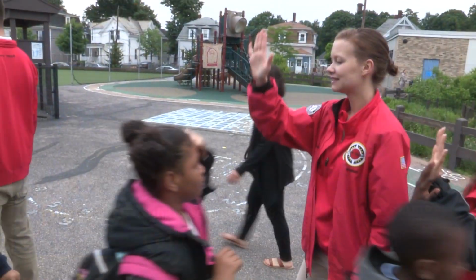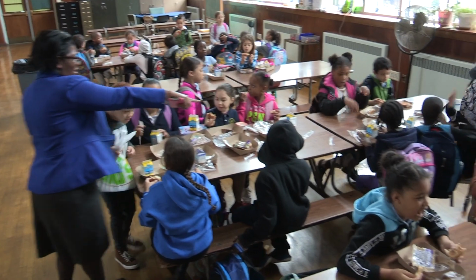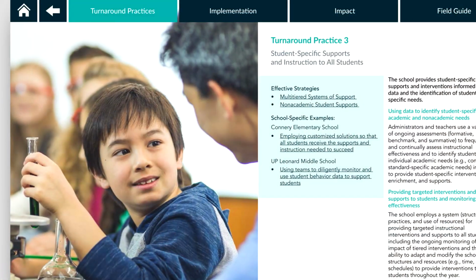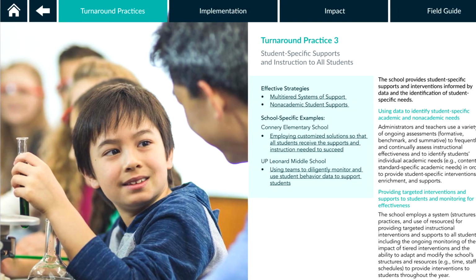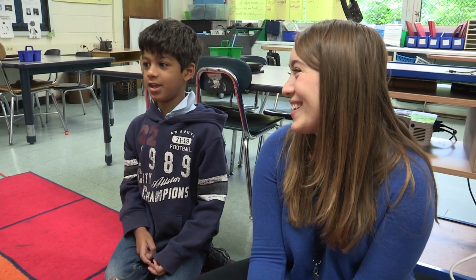Multi-tiered systems of support fall under Turnaround Practice 3, Student-Specific Supports and Instruction, which is research-based guidance that has been shown to effectively turn around underperforming schools in Massachusetts. Grew Elementary is a turnaround school that has implemented a strong system of multi-tiered supports.